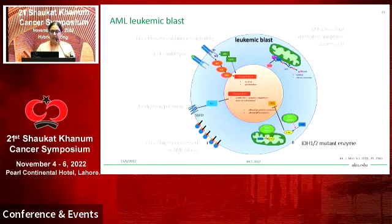IDH1 and 2, isocitrate dehydrogenase. So if you remember your Krebs cycle, isocitrate dehydrogenase is the enzyme that catalyzes the oxidative decarboxylation of isocitrate to alpha-ketoglutarate. This is way back in medical college.